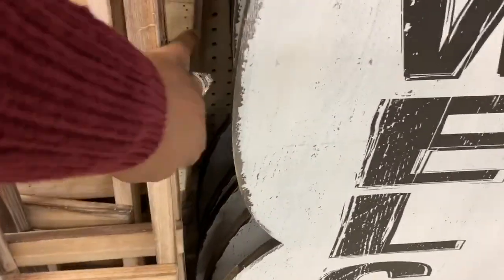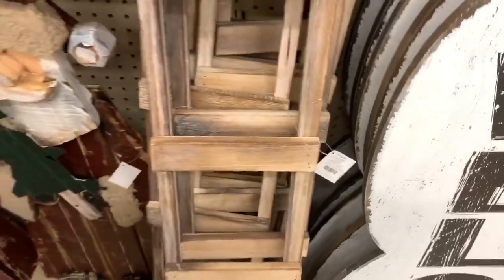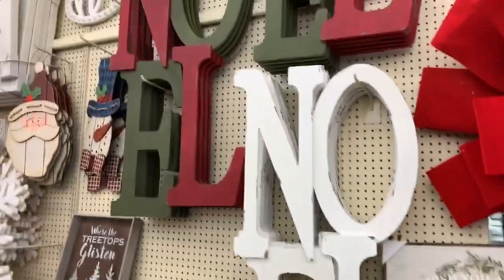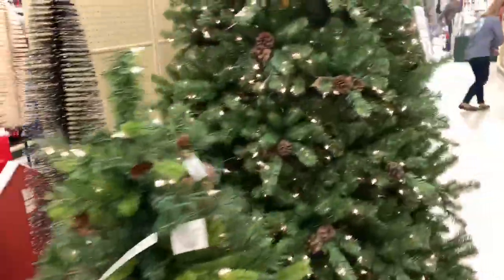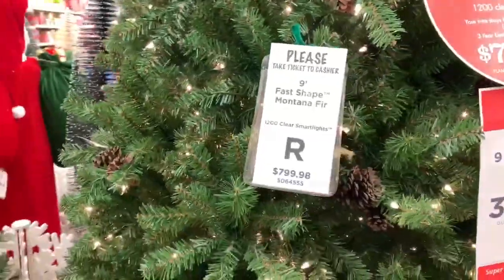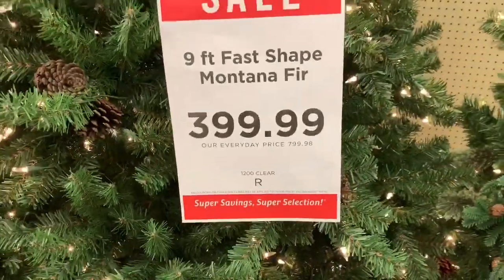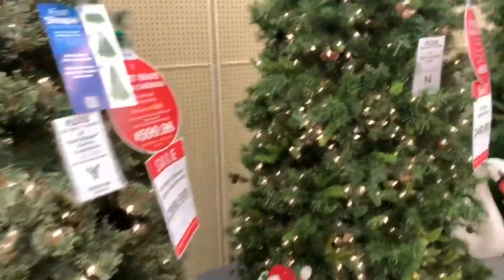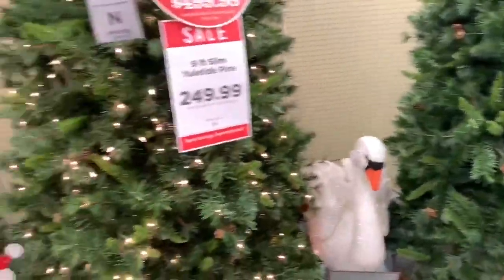This is cute. How much is that? It is $14.99, so I guess you'll get half off of that, so that'd be like $7 or $8. See how tall this is. This is only a 9-foot tree also. And this tree here is on sale for $3.99. Let's see how tall. You know what? They don't have any 12-foot. All of them are 9. Oh well. I guess we have to look someplace else.